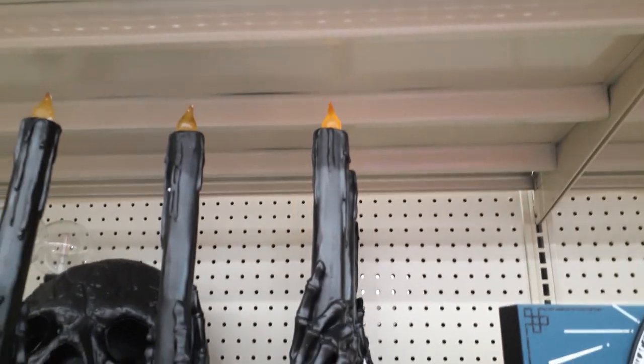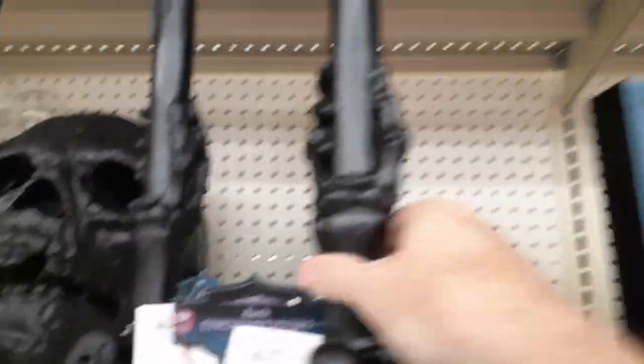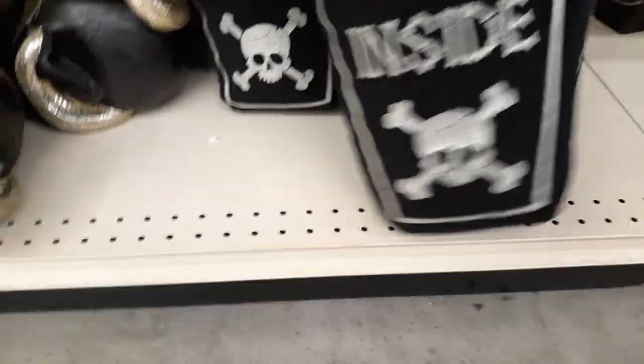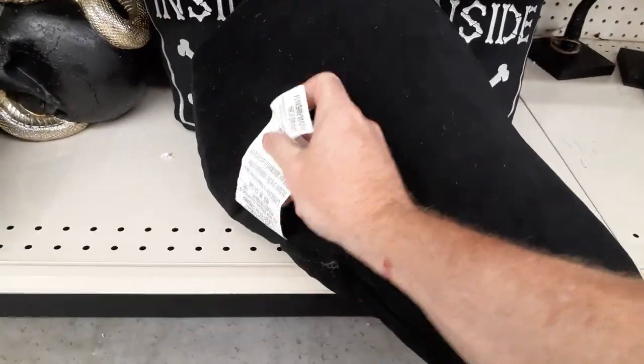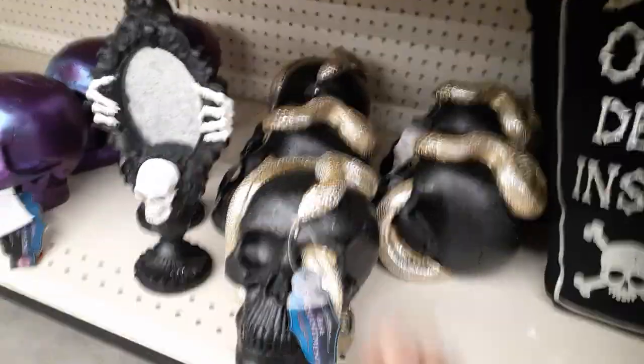Okay, they got this spell, a little bit enchanted candles. Okay, so it's just a black candle with a price tag of $12. That's actually cool. It's hollow plastic. Not too shabby. What else we got over here? Don't open, dead inside. Kind of a cool cushion or pillow. Which is this guy? $14. Looks like they're trying to go after At Home.